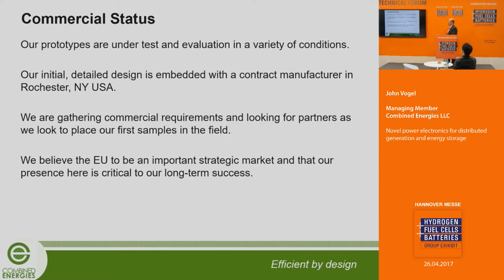Where we're at right now is we have several different versions of our prototypes under test in various conditions. We're a small startup company, so we're working with a manufacturing contracting house in Rochester, New York. We're here today in order to gather commercial requirements. We're looking out and trying to overlay as many requirements as possible in order to produce a market entry product. We envision producing maybe 100 of these, getting them out to OEMs and to end users, and being able to collect the detailed requirements back from the different markets.